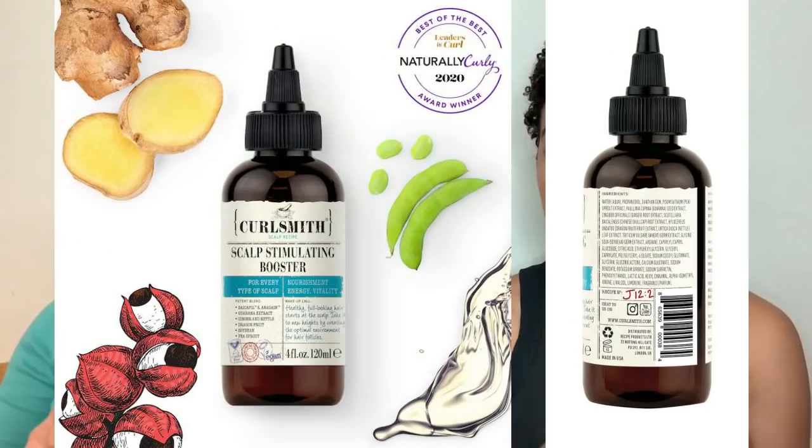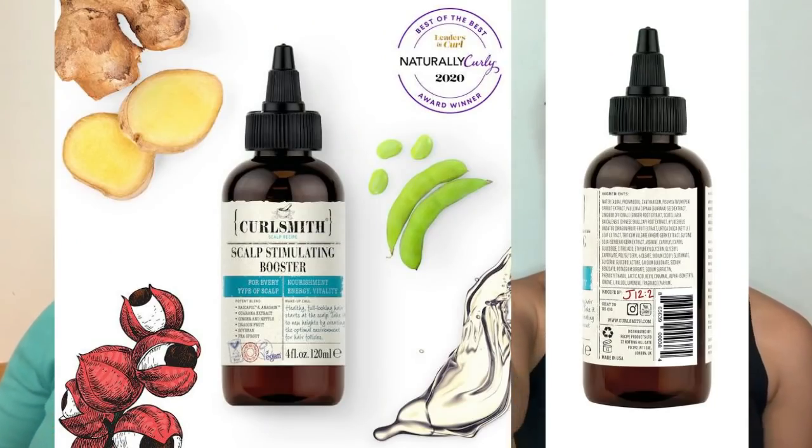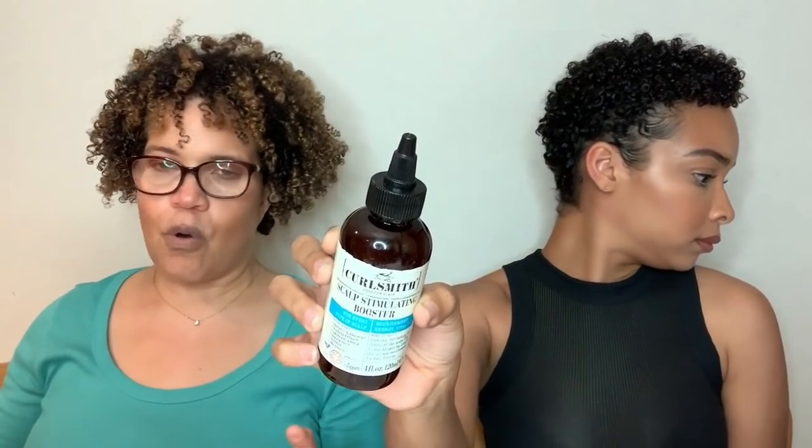One is Curlsmith Scalp Stimulating Booster. And I put this in my hair in the morning. I put it in the scalp. I'm not an expert at applying products, so I just did what I thought would be kind of right. It's a smaller bottle, so of course you can't put it all over your hair, so you have to pick and choose, and say every day I'm not going to be on the same track as the day before.